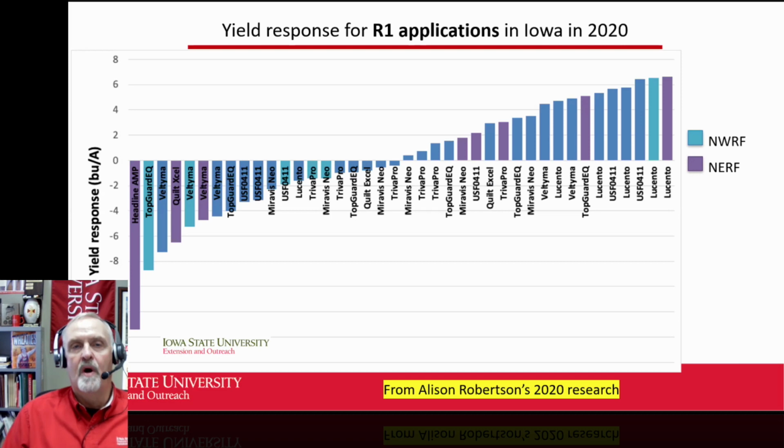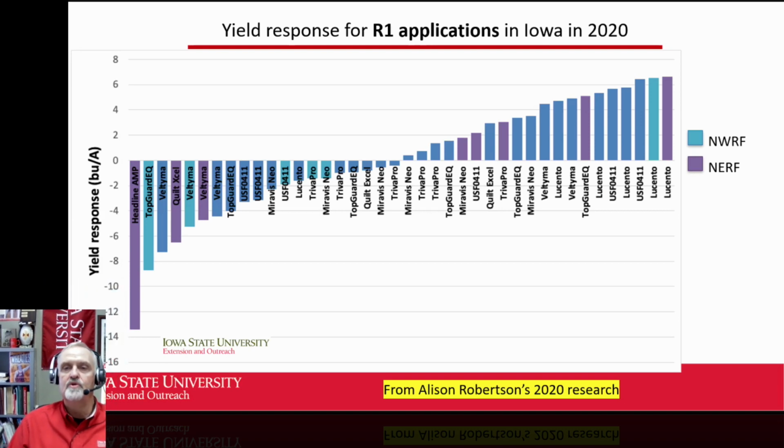In 2021, these are her R1. These are her early soaking applications from across the state. The darker blues are the averages of all sites, if I remember right, or sites in other parts of the state. The purples from the Northeast Research Farm, the blues in the Northwest Research Farm. Again, with the R1 applications, there's not a great trend that shows some actually stacking up in the same location. You'll see them kind of spread out.